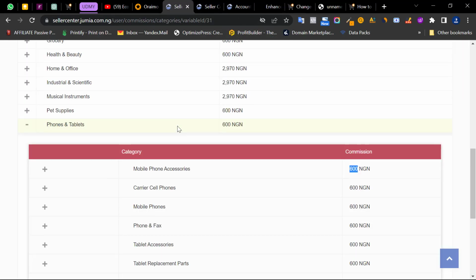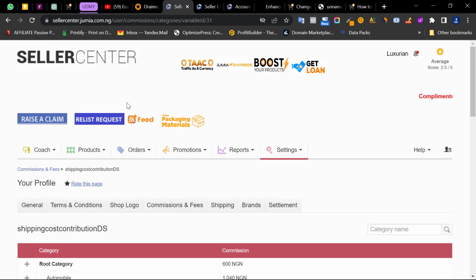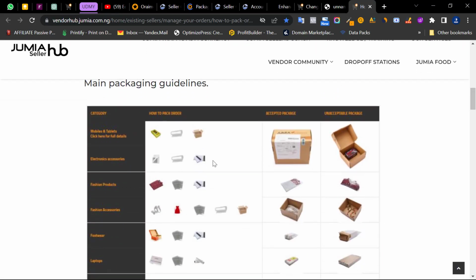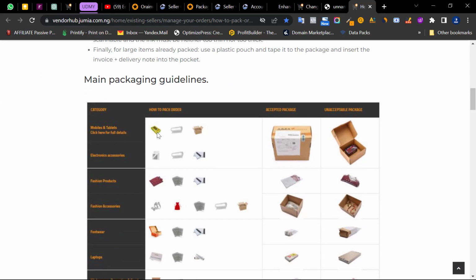Now let me come over to our store. When you log into your store, you go to order packaging materials. Jumia has a recommended standard, right? Packaging guidelines if you're selling on Jumia. So you're selling this item, for example, you have to use bubble wrap and a Jumia carton, which will make it look like this before you can ship it. This is not accepted and this is accepted.